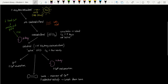This is my active form of vitamin D. It's got a short half-life, but while it's active, there are three primary targets. Both the gut and the kidney to increase calcium absorption and calcium reabsorption, respectively, and also the bone to increase osteoclast activity to break bone down so that I can increase blood calcium.